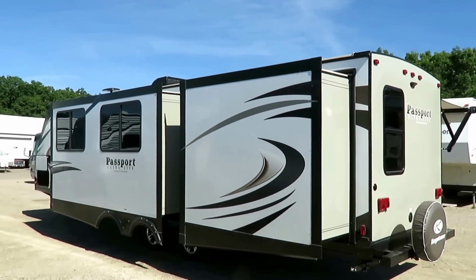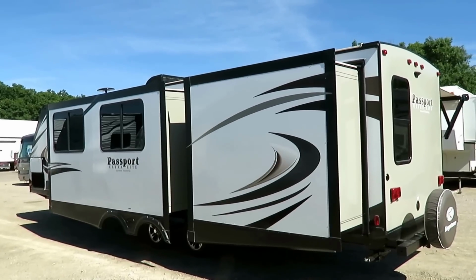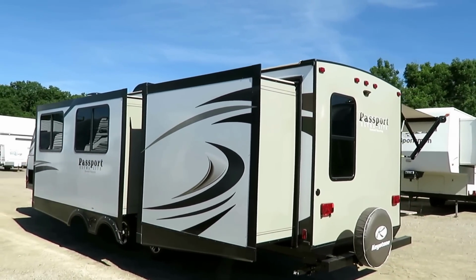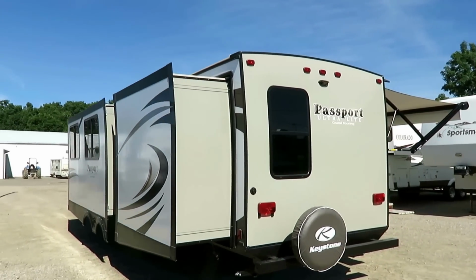Now, there's definitely places that get colder weather than Michigan, but Michigan can definitely get down there. You know, we get an equal measure of all four seasons, so I really get a good experience of what RVs go through any time of year up here, and this one performs.